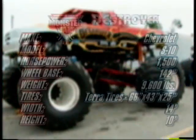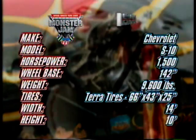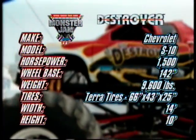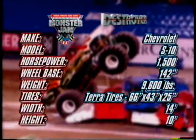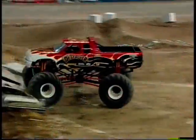4 tons, this Chevy S10 pumps out 1,500 horsepower in order to spin its massive 5-foot-tall tires. Standing over 10 feet tall, 14 feet wide, and nearly 16 feet long, he rolls into stadiums with only one thing on his mind: destruction. Ladies and gentlemen, the Destroyer!